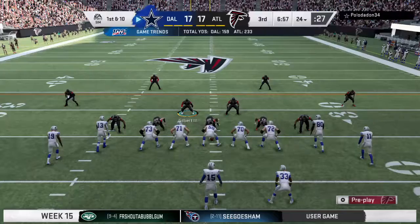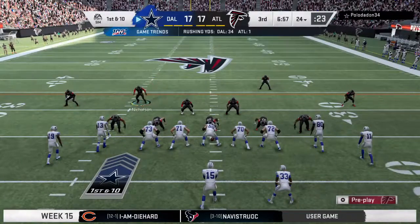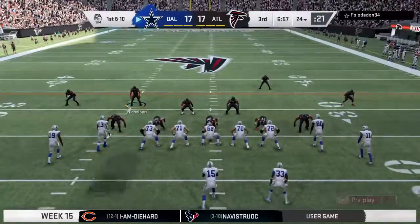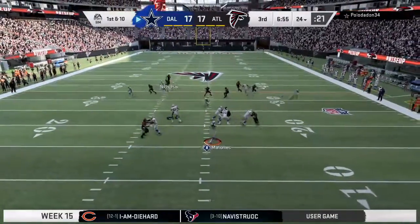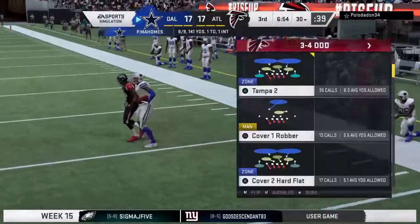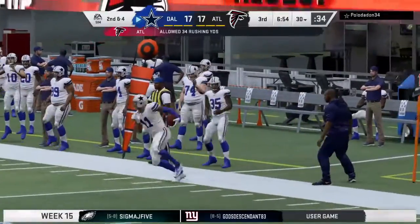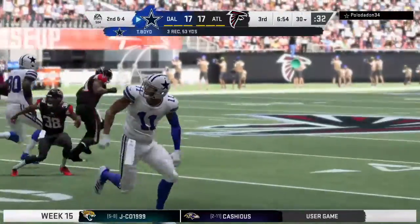About set for this next drive by the Cowboys offense. First half showed us some pretty good offense. Tie game, we'll see what the second half brings. And it'll be interesting because I think both sides feel pretty good about what their offenses are doing. Got to wonder what adjustments are being made defensively to try and get a spark and maybe slow down the other side. But here, do you change up anything on this opening drive?